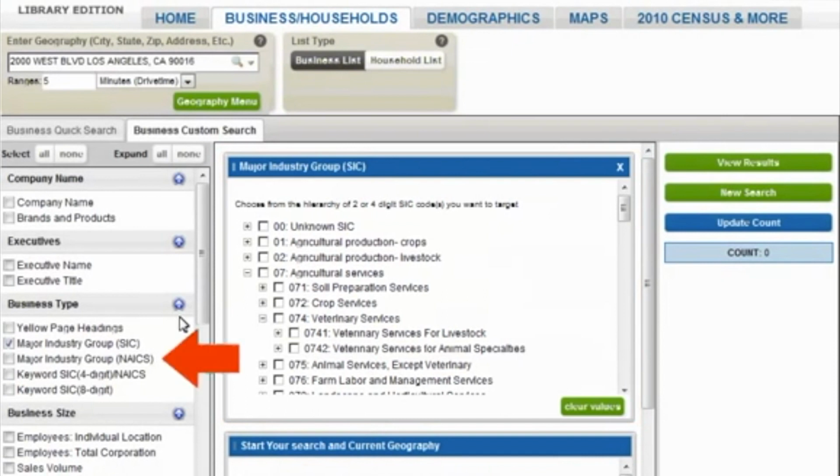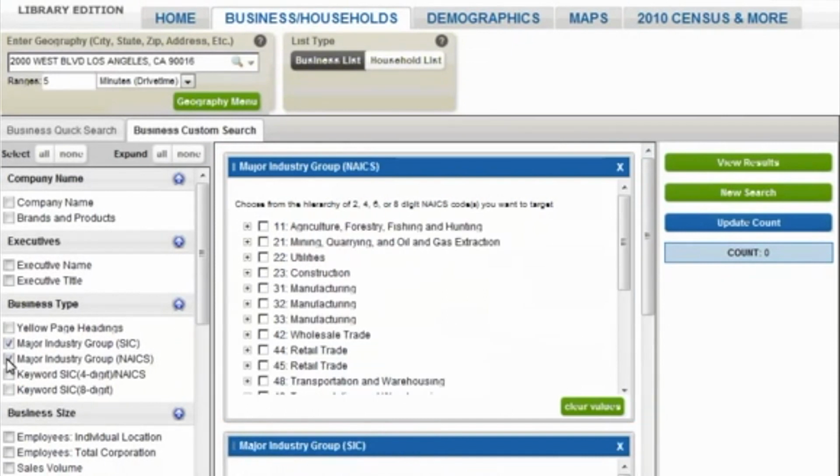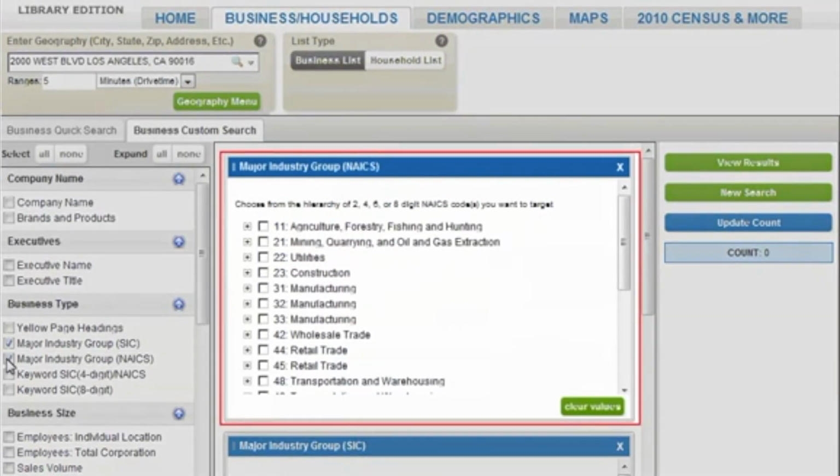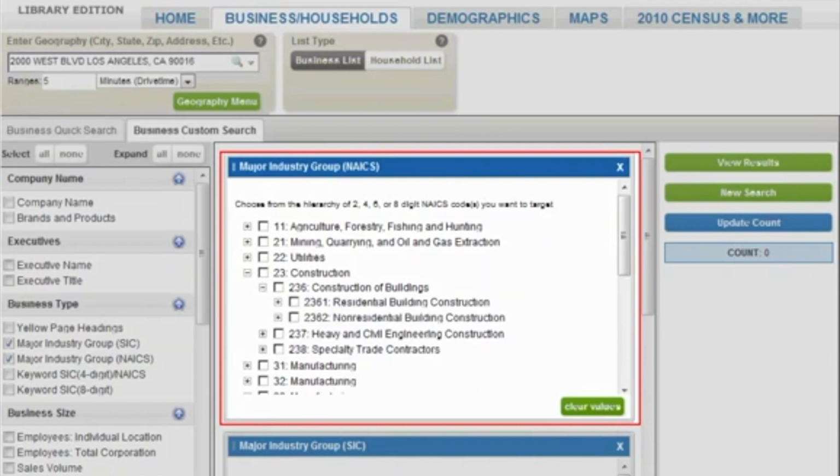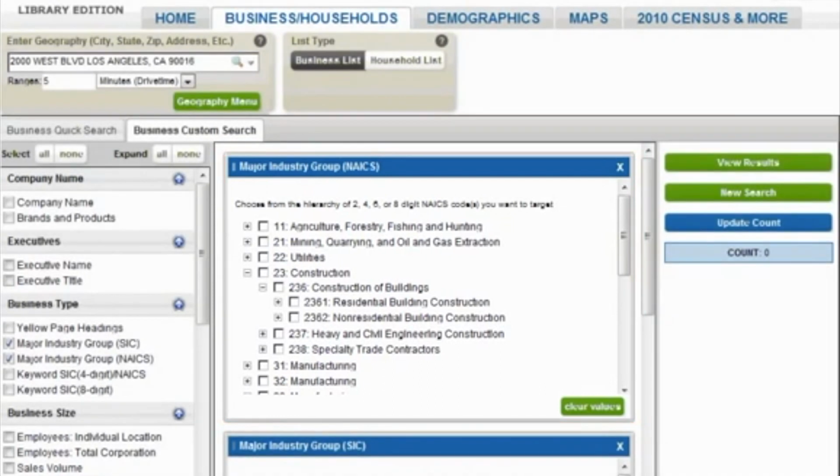Second, you can view the list of NAICS codes and then select the specific NAICS code that represents the business type you are interested in. Both SIC and NAICS codes are the standard numbering systems used by federal statistical agencies in classifying business establishments for the purpose of collecting, analyzing, and publishing statistical data related to the U.S. business economy.